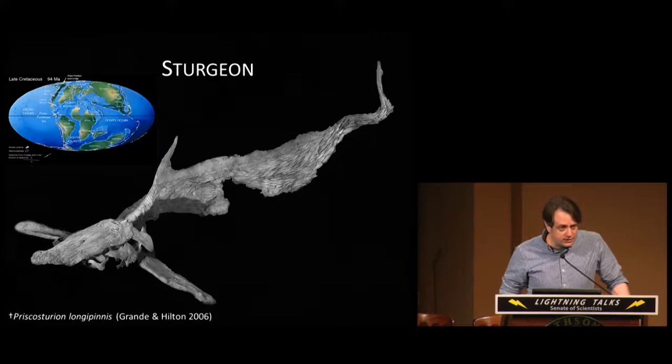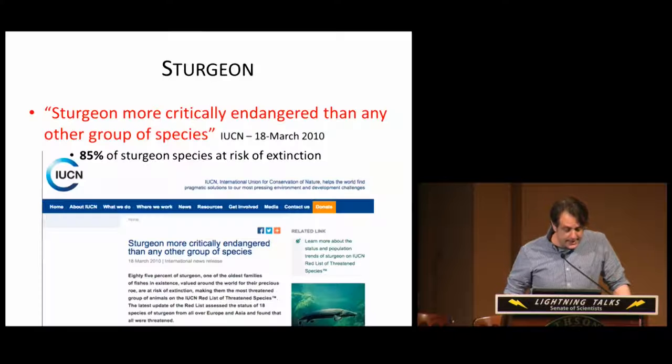And you might be thinking they look like a kind of unique group of fishes, and they've looked that way for a very long time. This exquisite fossil from the Cretaceous, if you've looked at sturgeon, you can immediately tell it is a sturgeon. In addition, in 2010, just a little over 5 years ago, the IUCN met and said that 21 of those 25 species are at risk of extinction, making sturgeon the most critically endangered group of organisms possibly in the world.